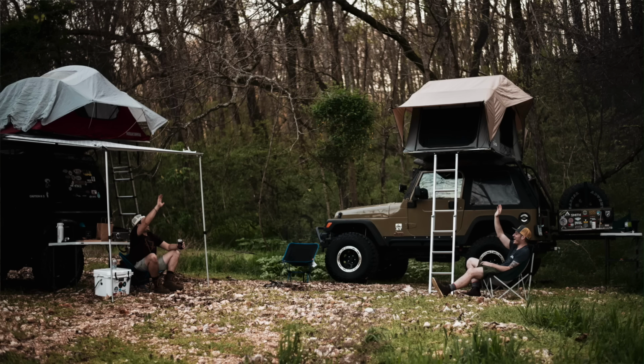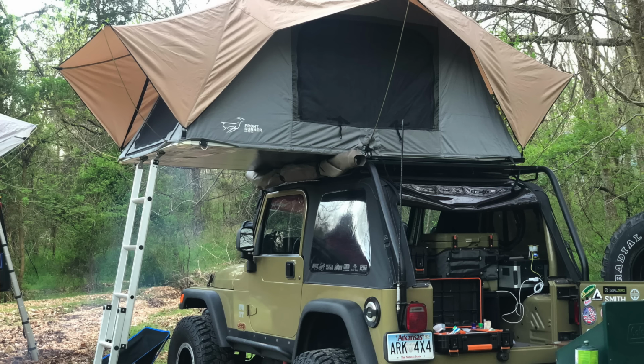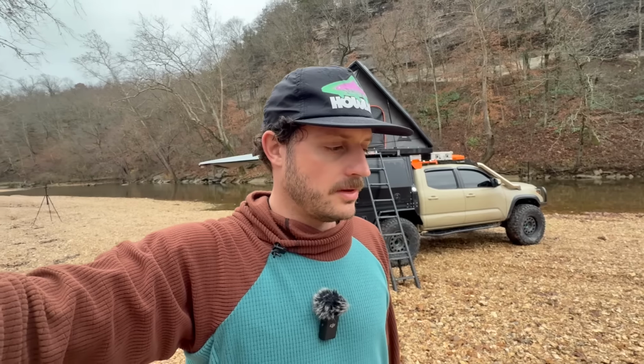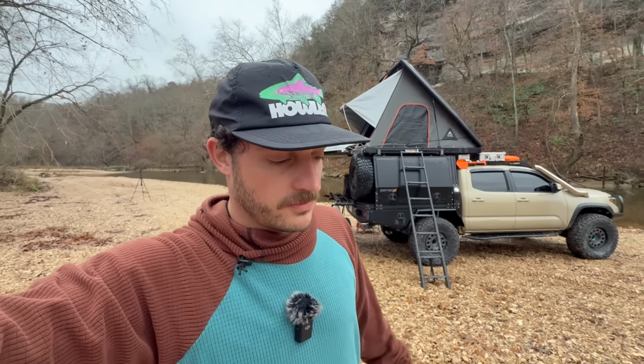The main drawback on that was it just took forever to set up and to close back down. And also you couldn't put any bedding in there as well. They had some tents where you could do that, but this one you couldn't. So man, it just felt like a chore. It easily took maybe 10 minutes to set up. And I know that didn't sound like a lot, but might as well just set up a tent on the ground for 10 minutes, you know, and not have it up there on your truck full time.